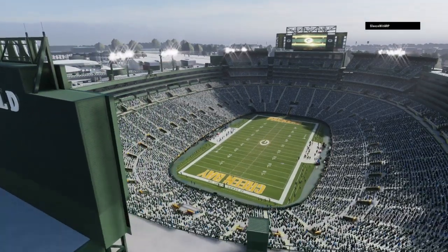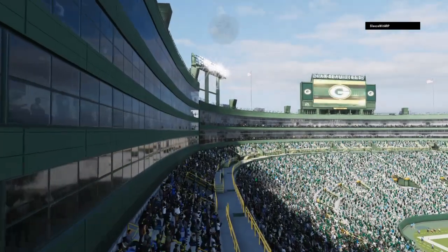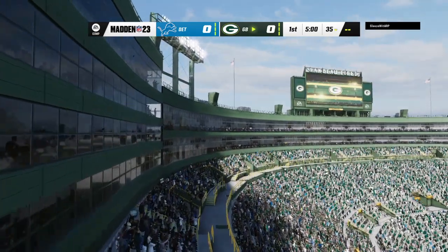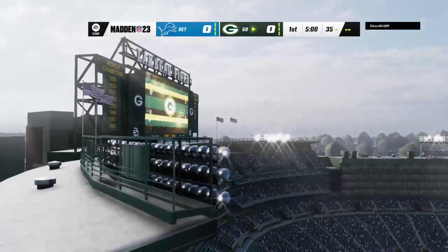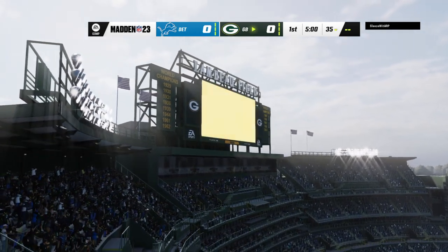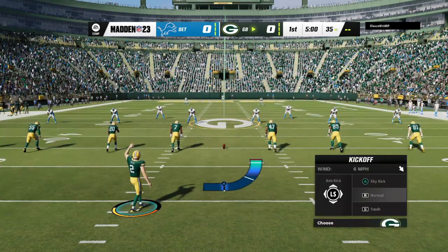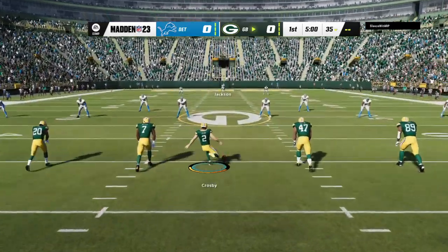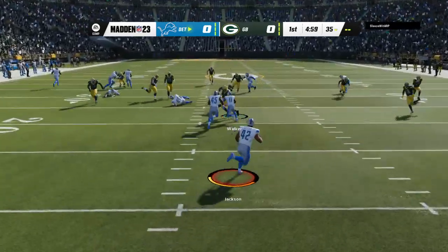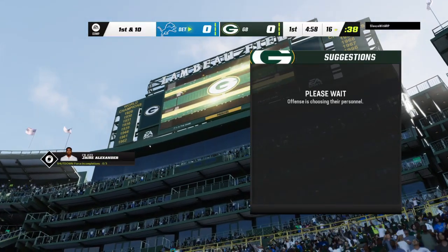EA Sports coverage of the National Football League brings us to legendary Lambeau Field in Green Bay. Today, it's a black and blue matchup in the NFC North between the Detroit Lions and the Green Bay Packers. Teams that have met at least twice a year since 1932. The Lions and Packers underway from Lambeau. From a yard or two deep, here comes a return. And in hindsight, probably should have taken a knee as he only gets this out to the 16-yard line.